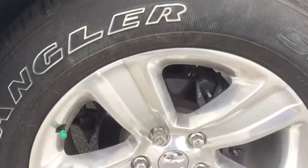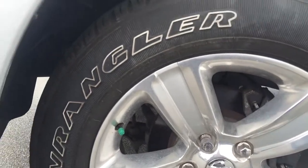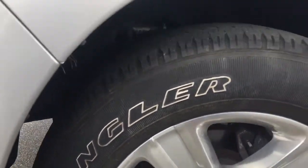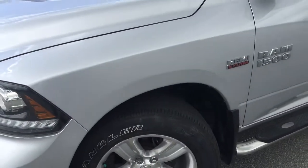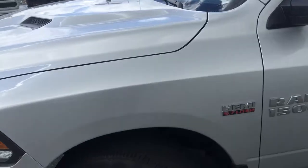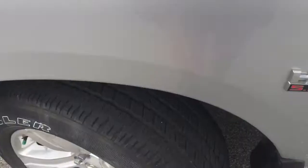Now down here we have our 20-inch completely aluminum rims wrapped in our Goodyear Wrangler tires. As you can tell by this green cap here, they are nitrogen filled, which means that you're not going to have to worry about filling them up as often or them leaking as much because of that nitrogen. And here are our tires. You're not going to have to worry about changing those anytime soon.